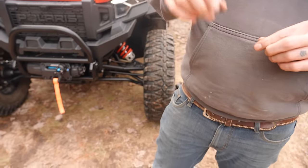Perfect. But today, there's something going on with that air compressor back there. She just likes to work in spurts. She's been working real hard. She's getting tired.